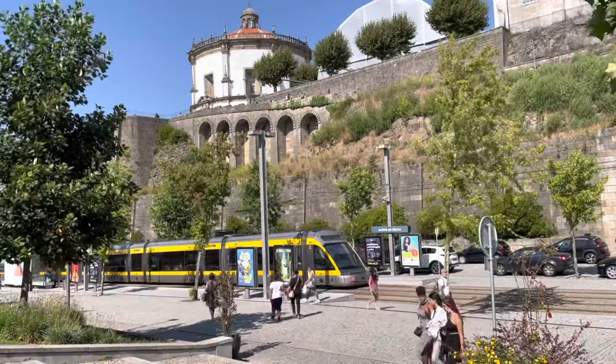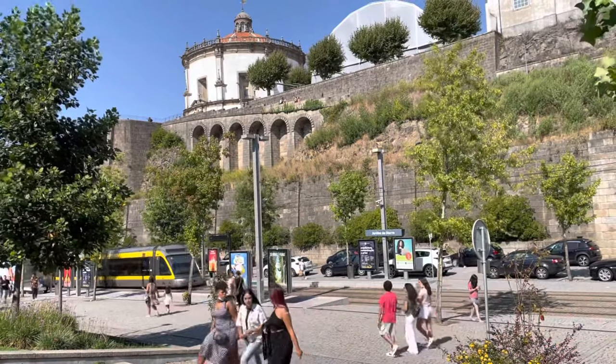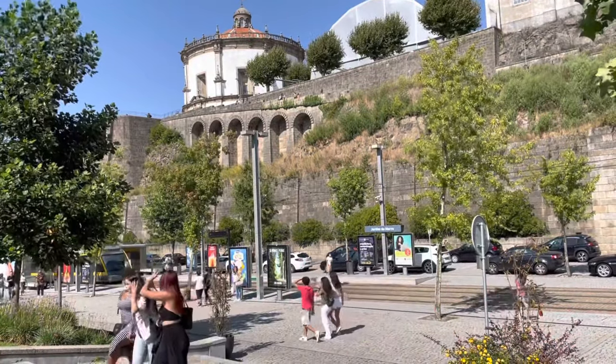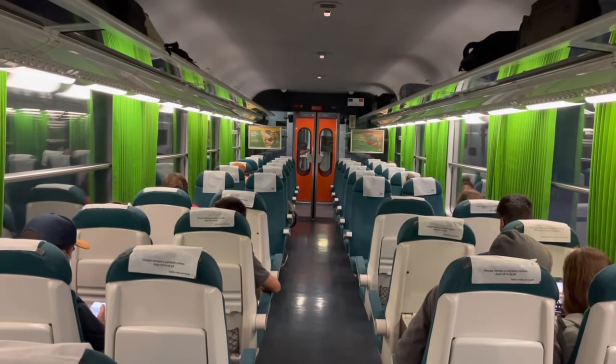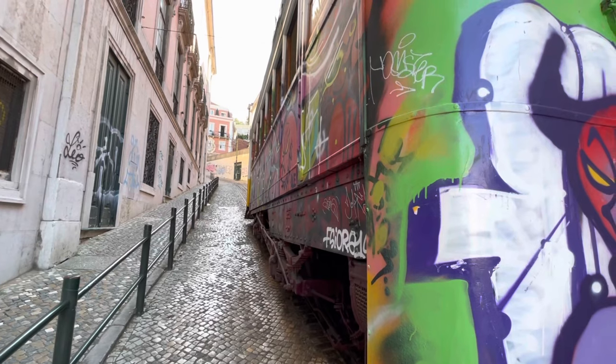Now, if you're a big fan of these Portuguese train videos, don't worry, there's lots more coming. We're still gonna ride the Porto Metro, we're gonna ride an inner city train from Porto to Lisbon, and we're gonna ride one of Lisbon's most famous funiculars, the Elevador da Gloria.